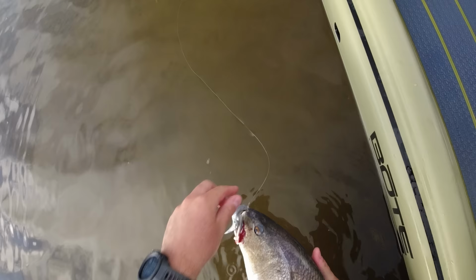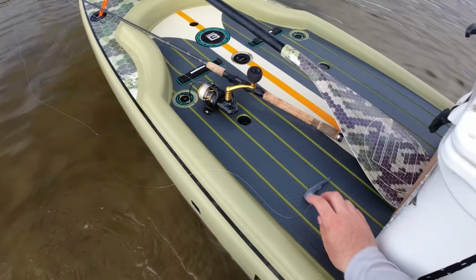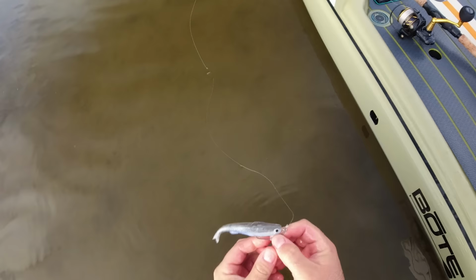It's a 2-0 BKK. Drop that out of there. Lay this guy back in the water. There he goes, shooting right back up the shoreline. I'll take it. That was on the fresh mullet color. How sick was that? I'll take it.